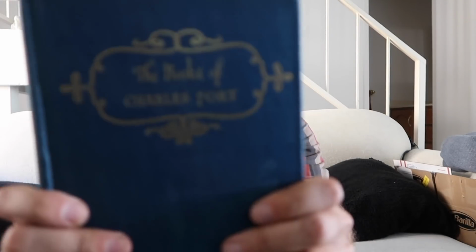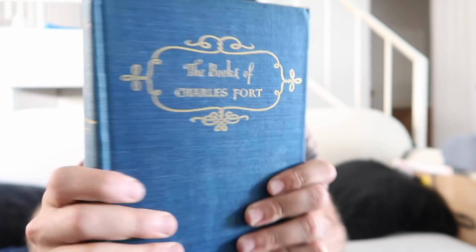Oh my God, I was so excited for this. This is the complete books of Charles Fort. Charles Fort is considered the father of cryptozoology. He wrote, I think in like the 20s and 30s about hidden animals, not secret, but wrote about Sasquatch and the Loch Ness Monster and all the related creepies and crawlies.